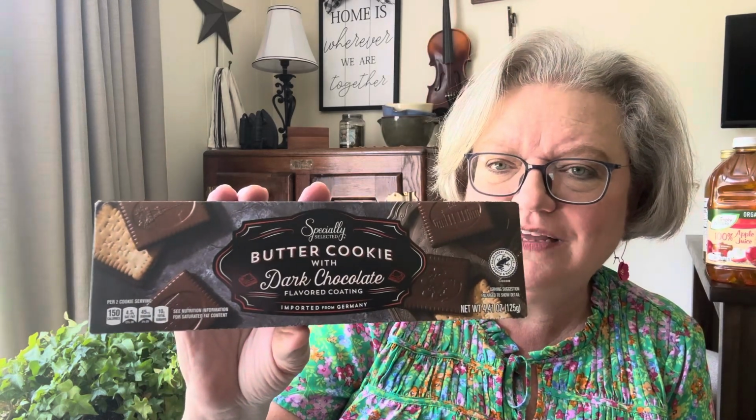And we like to have a treat now and then. This is especially something I like because I love dark chocolate. It's these butter cookies with the dark chocolate. There aren't very many in there. I'm trying to remember if there's 8 or 10. Well, I need to look. Let's see. I think that there's maybe 10 in there.